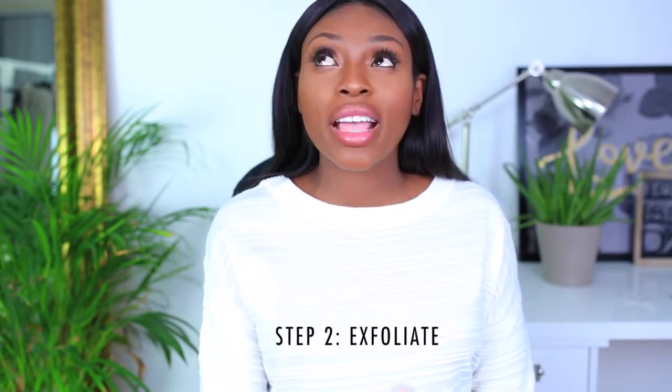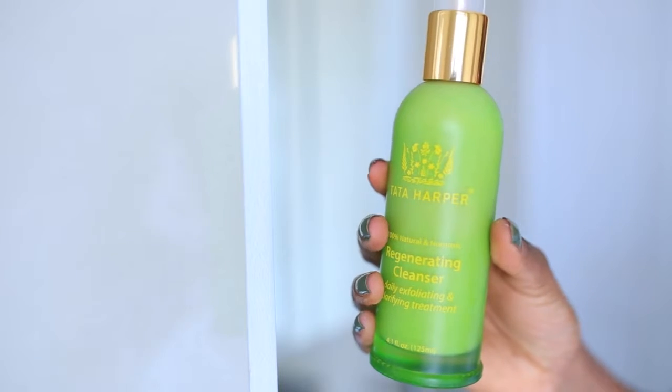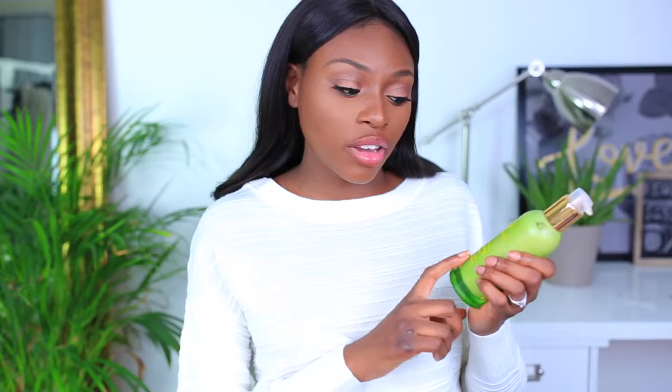So the next step is to exfoliate, and there are 2 ways to exfoliate. It is physical and it is chemical, and I like to combine the 2, but everything has to be done in moderation. So when it comes to physical, it's products that contain either beads or grains in it. I've got the Tata Harper Regenerating Cleanser, which is a daily exfoliating and clarifying cleanser, and there are beads in this, but they're not too rough, which is why I know you can use it daily. But I think that sometimes it's not so good to use the beads because they can scratch your skin, and I don't think it's a good idea to do that regularly.